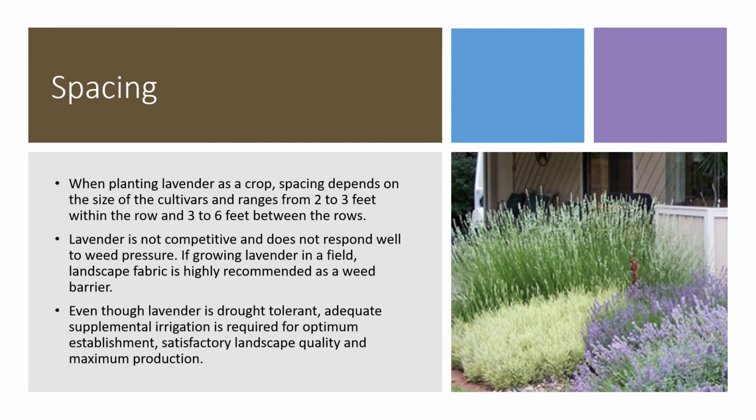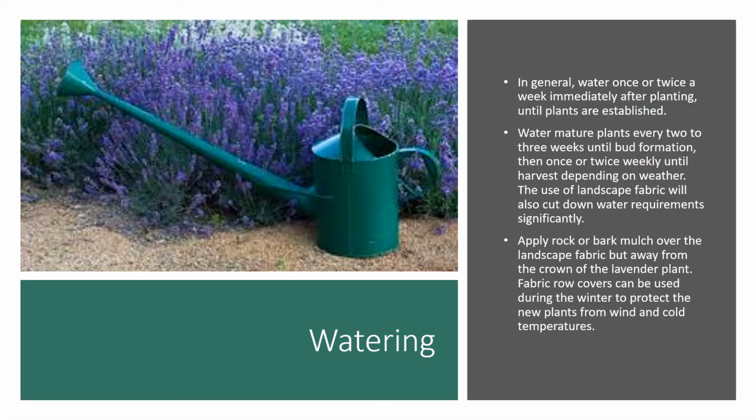Even though lavender is drought tolerant, it does have to have adequate supplemental irrigation for optimum establishment, getting the plant started, obviously, and also for satisfactory landscape quality and maximum production of a nice looking plant. You're going to have to water these if we have a drought. In general, you want to water once or twice a week immediately after planting until the plants are established.